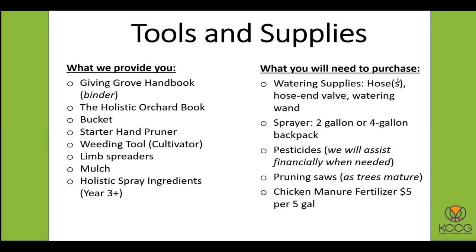We also provide starter hand pruners, because we found that hand pruners are one of the things that most of our sites are confused about. If we set you up with at least a starter pair, we know that you'll be at least pruning. Weeding tools, limb spreaders, mulch. We do make wood chip mulch available for free, and that's another perk of our program. And then holistic spray ingredients. As I've referenced this holistic spray many times, we make those spray ingredients for free as well.